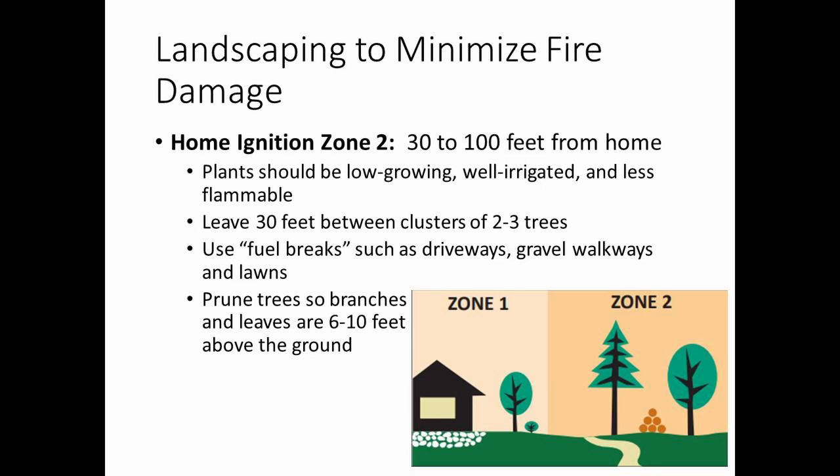Ideally, what the Texas Forest Service says is plants should be low growing, well irrigated, and less flammable. If you've got clusters of trees, leave about 30 feet in between those clusters and use fuel breaks such as driveways or gravel walkways to break up that area in zone 2. And then this is where some of that maintenance comes in.